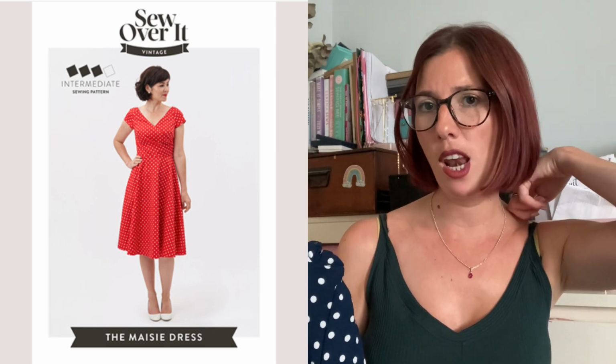So the first one is this absolutely beautiful sort of navy polka dot crepe fabric that I got from Felicity Fabrics. And I started turning this into a dress pattern. The name's completely escaped me. It was a Sew Over It pattern. I can't remember the name. I'll find it and I'll put a picture in. But it had like this low crossover at the front. It was quite low at the back.